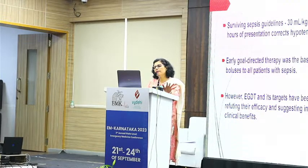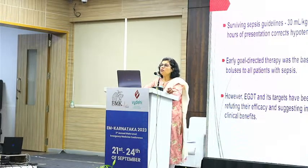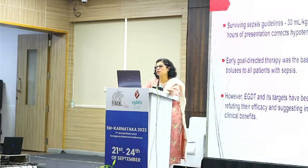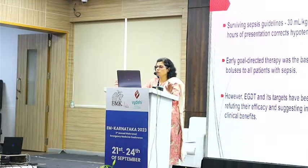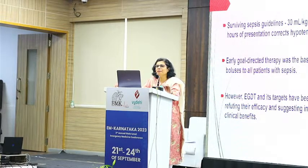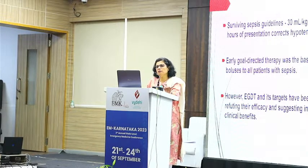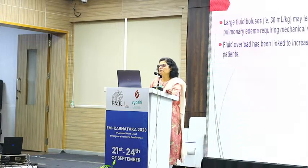However, we know that the EGDT and its targets have been questioned, with many trials and many studies which have refuted their efficacy. So why have they refuted their efficacy? Because they say there's so much intensity of care without actually seeing clinical benefits for all this. So is that much intensity of care warranted if the clinical benefits are not as much? But having said that, we would still give the fluid bolus.